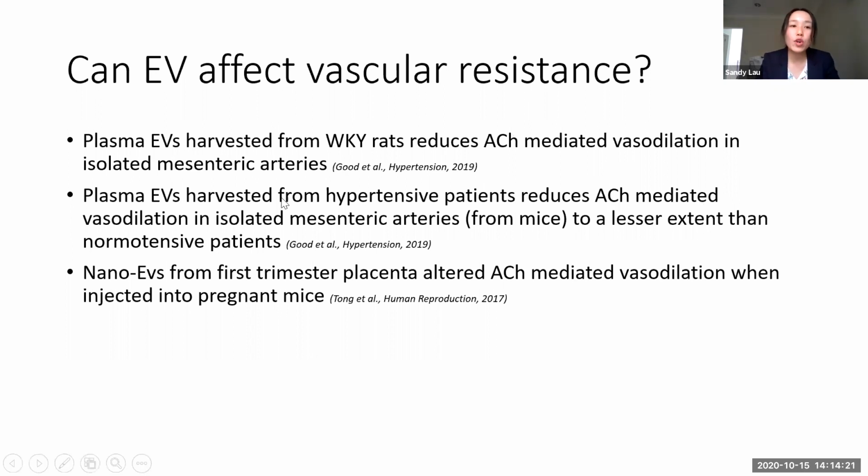And that same group has also shown that if you harvest EVs from hypertensive patients and put them in arteries from mice, you still get a reduced acetylcholine-mediated vasodilation, but the effect is different from EVs harvested from normotensive patients. So pathology EVs do have an effect, and may have differences that lead to differences in effects. Our previous work in our lab has also shown that if you take nanovesicles from first trimester placenta and inject them into pregnant mice, you'll also see changes in acetylcholine-mediated vasodilation.